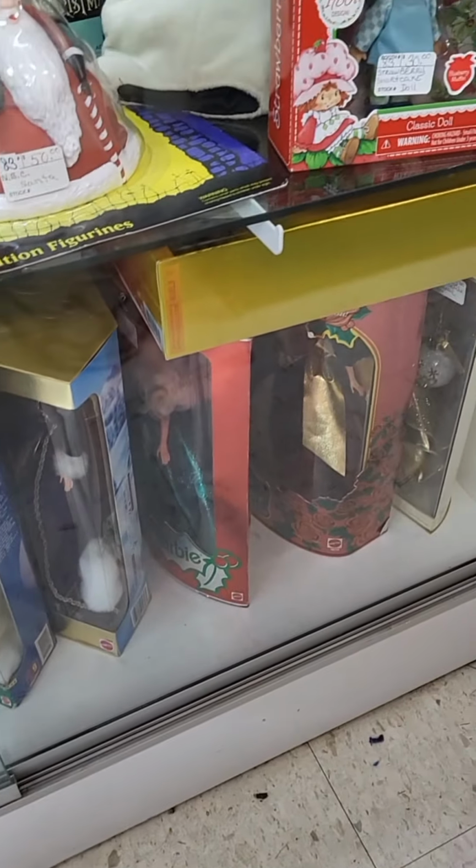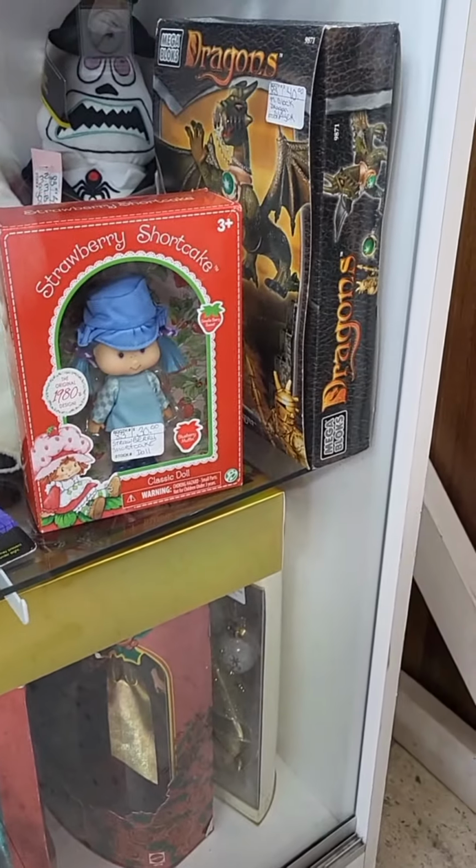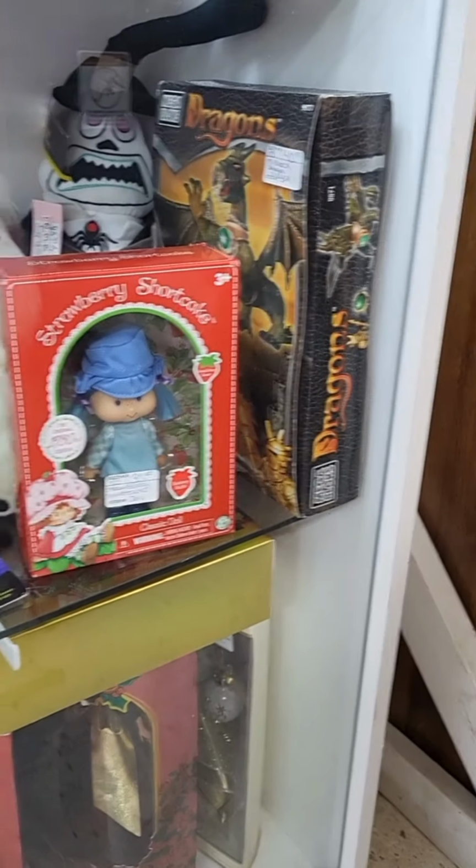And a whole bunch of like, can't look at them. They're all locked, or I would. Dungeons and Dragons Mega Blocks. Some really neat stuff here.